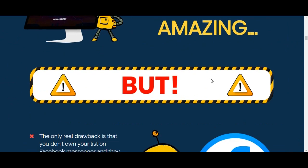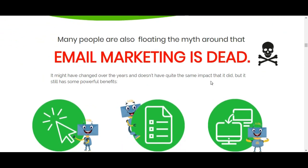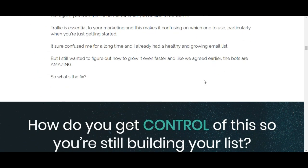So I'm just going to run down to this quickly again. What else caught my eye on this page? Here they speak about how many people are floating the myth around that email marketing is dead. Email marketing will never be dead. You won't get such high click-through and open rates as with your bot list, but email marketing is there to stay. It's just certain people that spam the system, which causes a lot of people not to open or want to see your offers and things like that. But you do get your dedicated list, which people want to follow you, want to buy from you, want to learn from you.